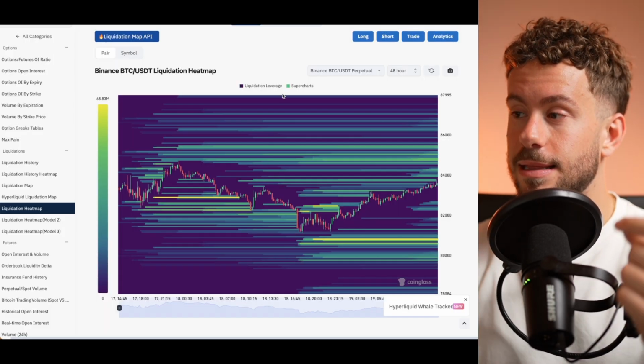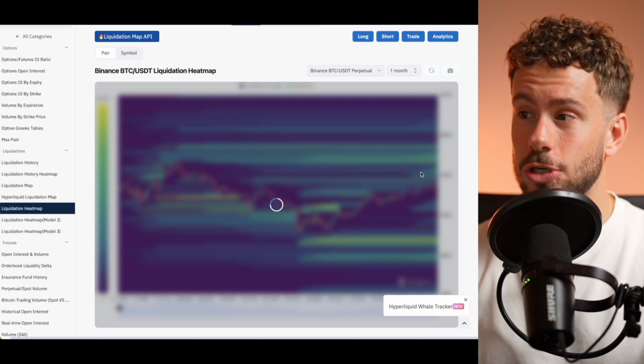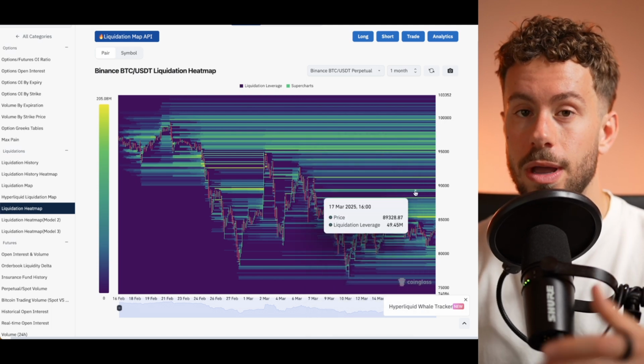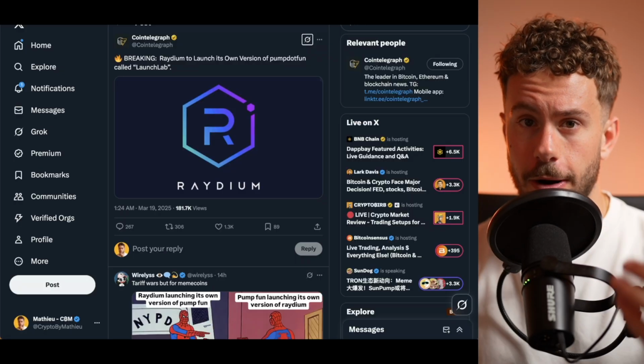I don't think that these longers will get away with it, but also in the long term, I also don't think that everyone that's been shorting Bitcoin from the highs will get away with it. We will tap into all of this liquidity at some point. In the short term, make sure you're careful whether you're longing or shorting Bitcoin because the market is out to get you. And two last things before I wrap up this quick video.